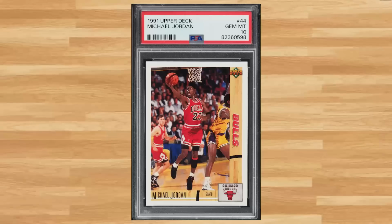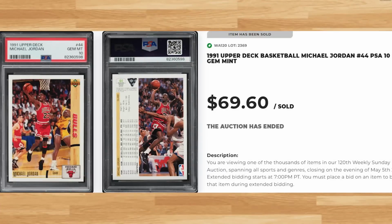For our third bonus card, we get Michael Jordan's base card from the inaugural 1991 Upper Deck basketball set with card number 44. This was a PSA 10, and it sold for just short of $70.